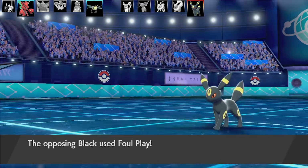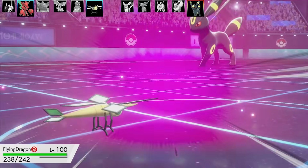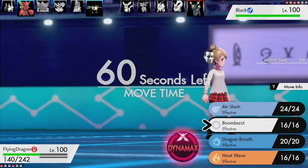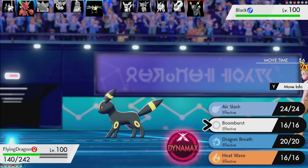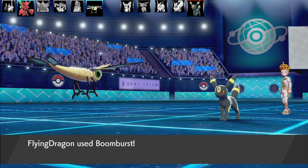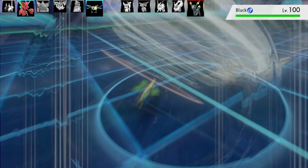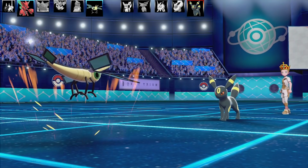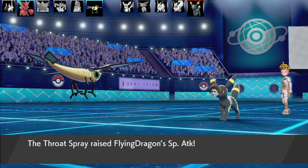So I'm going to go out into Vibrava now, which is going to be my Flying and Dragon Pokemon, which I thought was pretty cool. We got an Air Slash, Boomburst, Dragon Breath, Heat Wave set. Max Speed and Max Special Attack with a Throat Spray as the item. So go for Boomburst. Obviously, it doesn't do a lot of damage to Umbreon. It doesn't have the greatest special attack in the world.